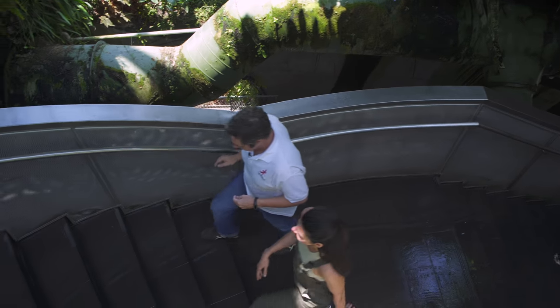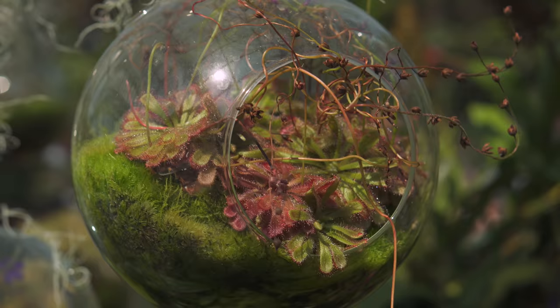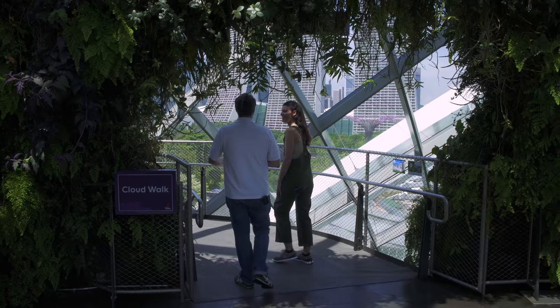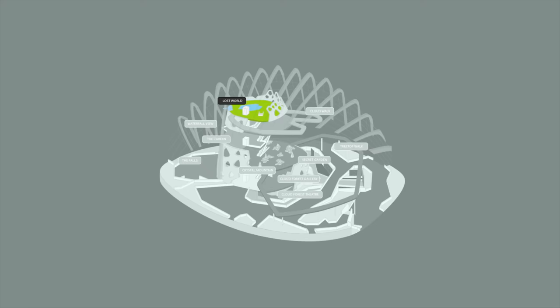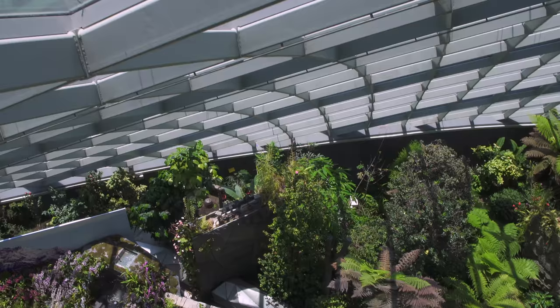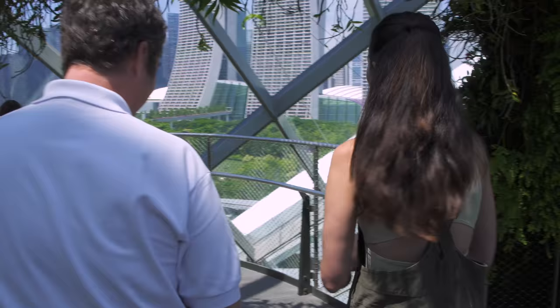In the last episode, we were transported to the Lost World, where we got to see cloud forest vegetation, which typically grows at around 2,000 meters above sea level. And in this episode of this five-part series of Gardens by the Bay, we'll continue to tour with Chad Davis to see some epic views on the cloud walk. So let's go out on the cloud walk.